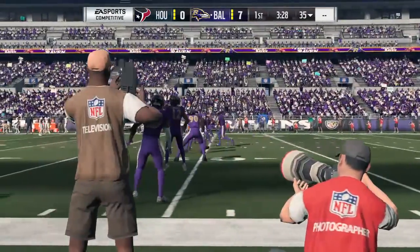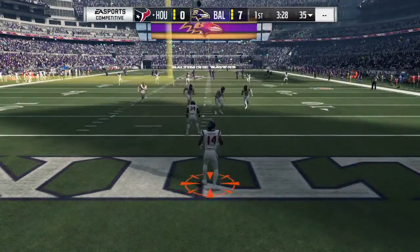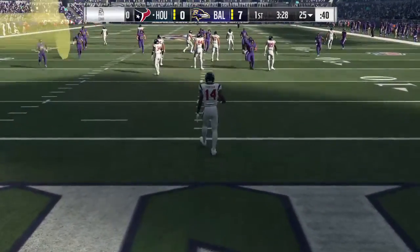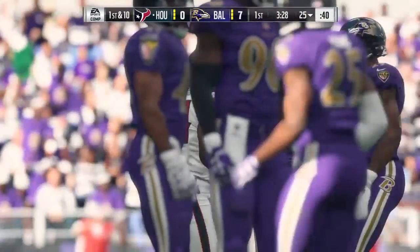Here's Tucker now out to kick this one away. That's fielded in the end zone, and he'll elect not to return this one, so they'll bring it out to the 25 on the touchback.